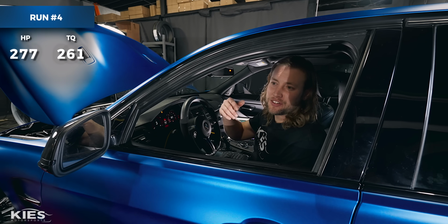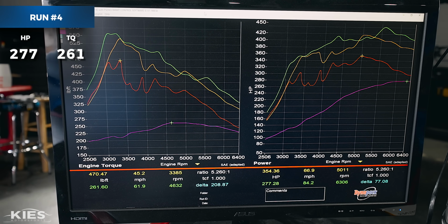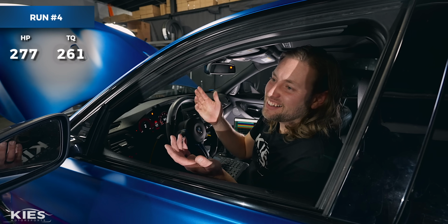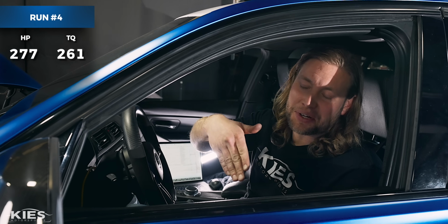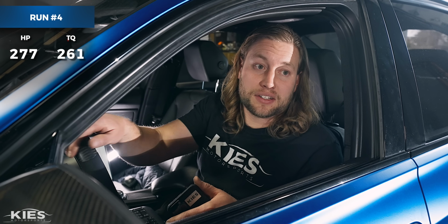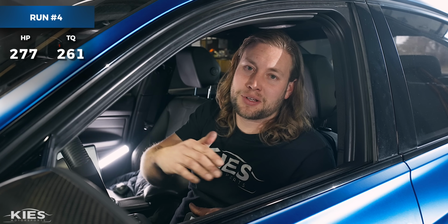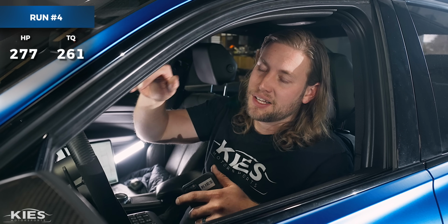That's right, we put down 277 horsepower and 261 foot-pound torque. Yes! All right, like we said, we wanted to bring it down and then bring it back up. We knew Cary was gonna bring it down. We didn't know that much, but that's okay. He wants to just smooth some things out and then bump up the power, but it's just part of the process. Sometimes you go up and up and up. Sometimes you have to take a step back to just kind of reevaluate and then go from there.